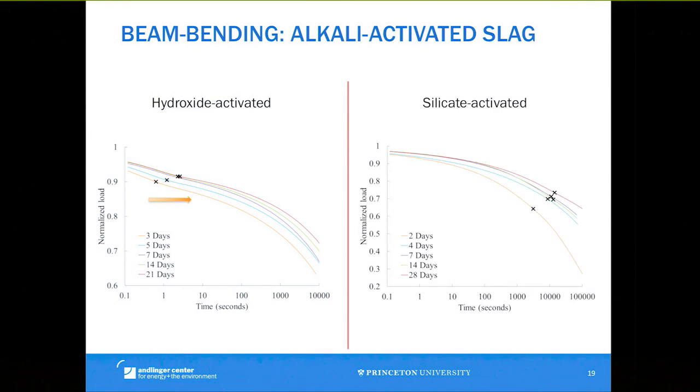Now, if we look at the silicate-activated slag sample, what you find is that the inflection point has moved to about 10,000 seconds. So it's 4 orders of magnitude higher compared to the hydroxide-activated sample. So that's telling you that when we change the activator, we completely change how quickly the water flows through the pores. And so from this, I can tell you that the silicate-activated slag sample has a lot lower permeability compared to the hydroxide-activated sample, and therefore this one is better from a durability perspective.